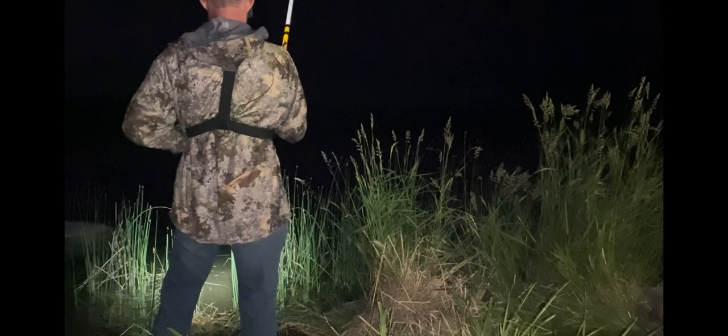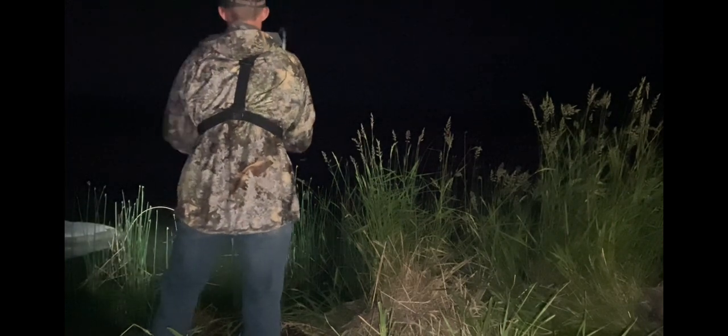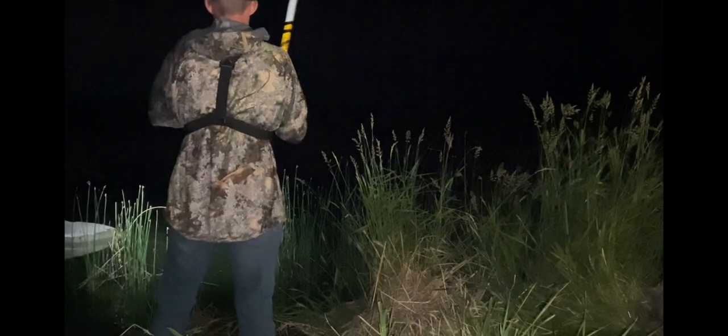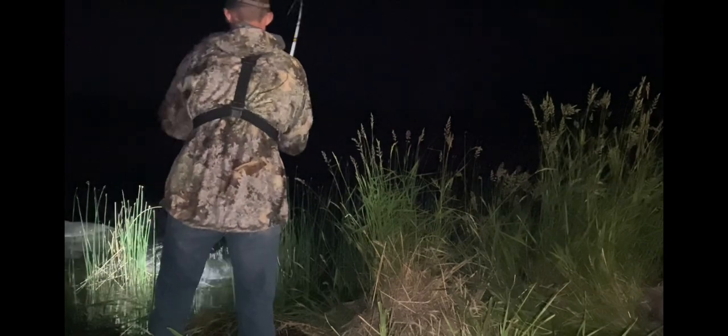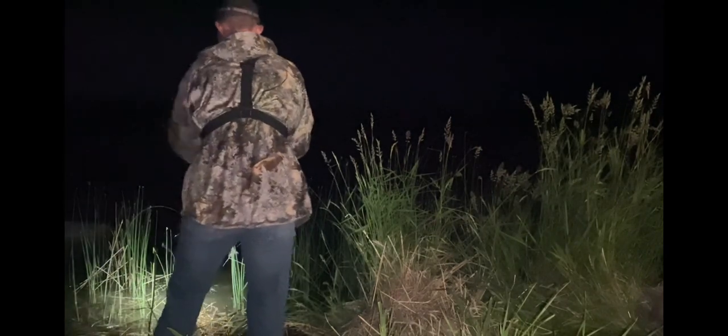Another fish. Not sure what it is yet. Probably another flathead or a salmon. Flathead. Another nice flathead.